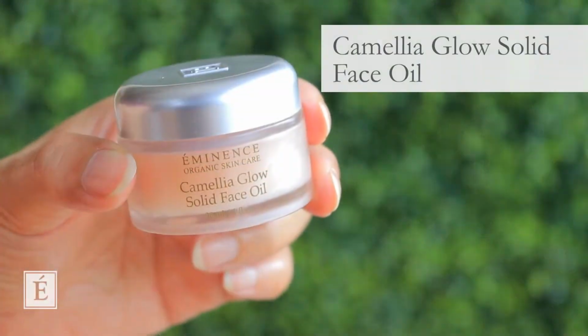And if you want to enhance your wellness even further, as I mentioned at the very beginning, you could incorporate your own lymphatic facial massage to extend that wellness routine of yours. And I've got the Camellia Glow Solid Face Oil here. I just love it.